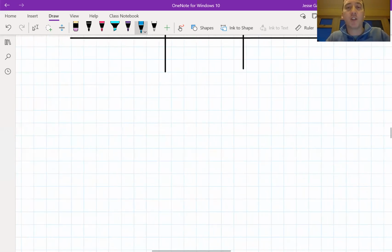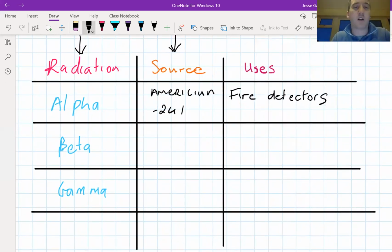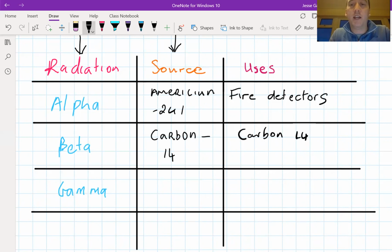All right, so let's go and check this out in our table again. What was our source of beta particles? Our source of beta particles was carbon-14. And what is it used for? Again, hopefully you can pause the video and write down the use of beta particles here in carbon-14. Pause the video, do that now. Okay, you should only be playing if you've actually tried to do that. We'll use it for very simply carbon-14 dating, finding out how old things are.